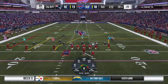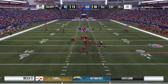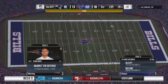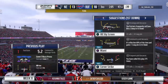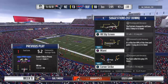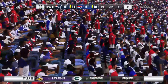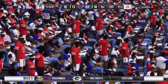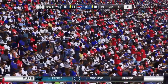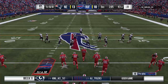Let's go! White 90! White 90! Off the play fake. Meyer. And a flag comes in as that one falls incomplete. Well, let's see who this is on. So they will accept the penalty and move forward. After the penalty, a fresh set of downs. It's 1st and 10.